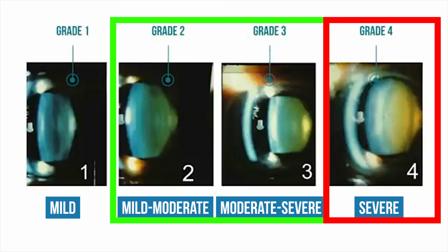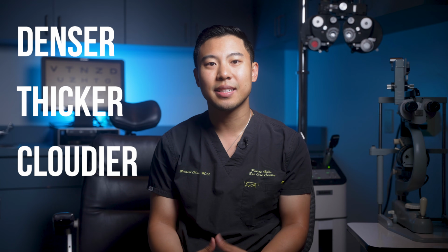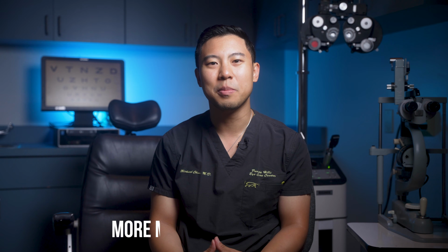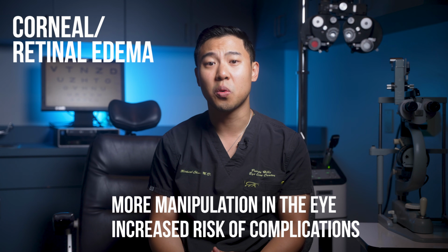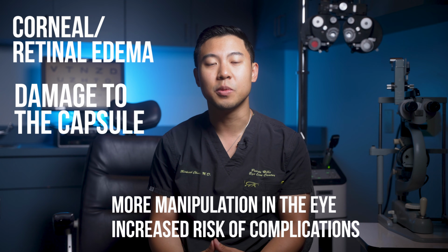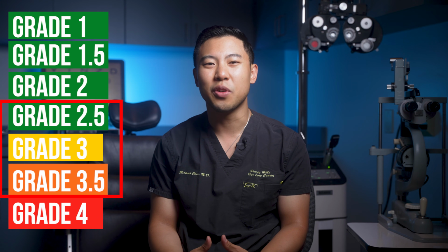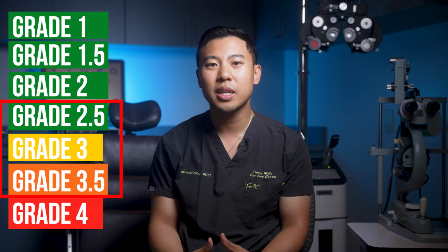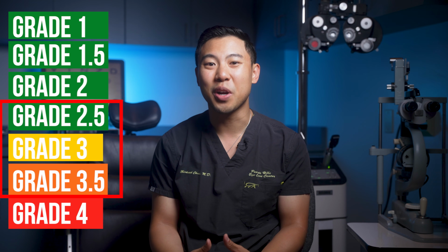But when we venture into surgery on grade 4 cataracts, since the lens is denser, thicker, and cloudier, surgery on these dense cataracts usually requires a bit more manipulation in the eye and can increase the risk of complications, such as corneal or retinal edema or swelling, or maybe damage to the capsule, which is the membrane that holds the lens in place. And so when we start getting into that grade 2.5, grade 3.5 territory, we do want to consider cataract surgery before the cataract progresses to a severe grade 4 cataract.